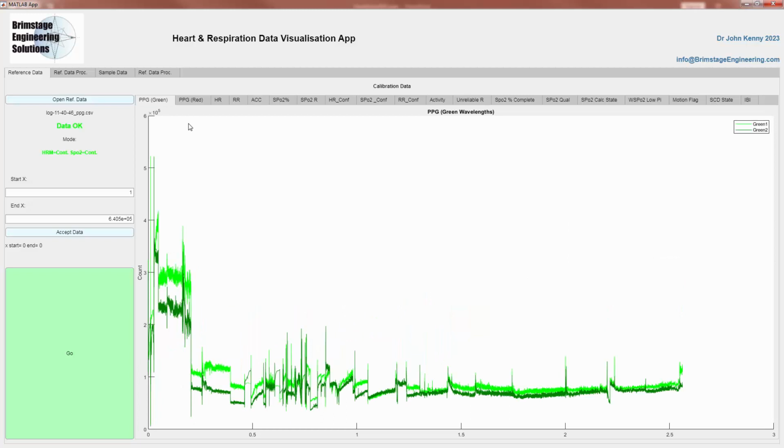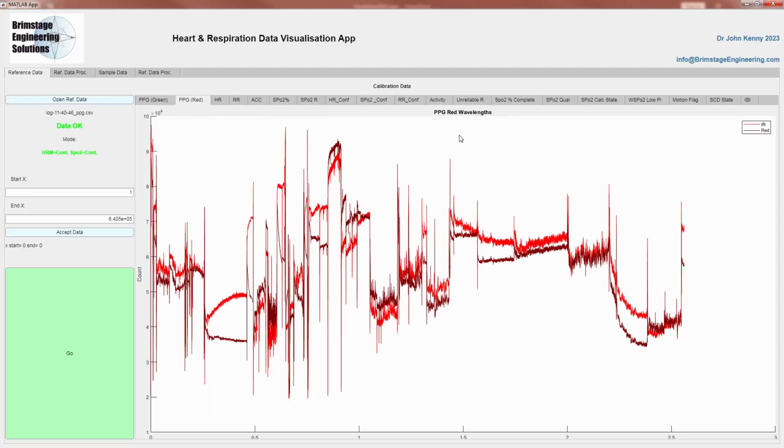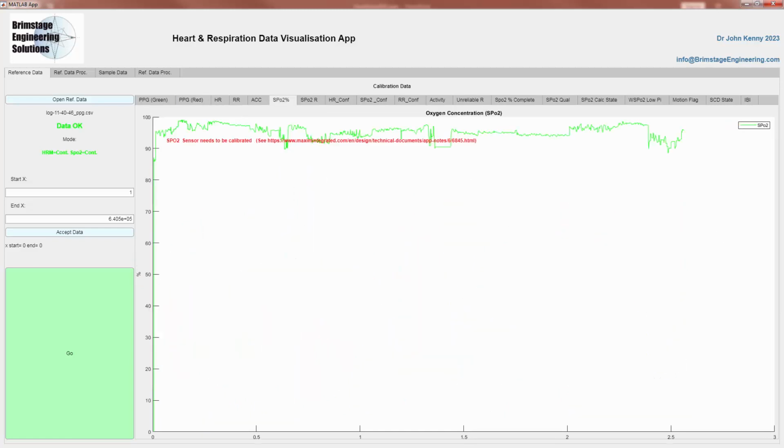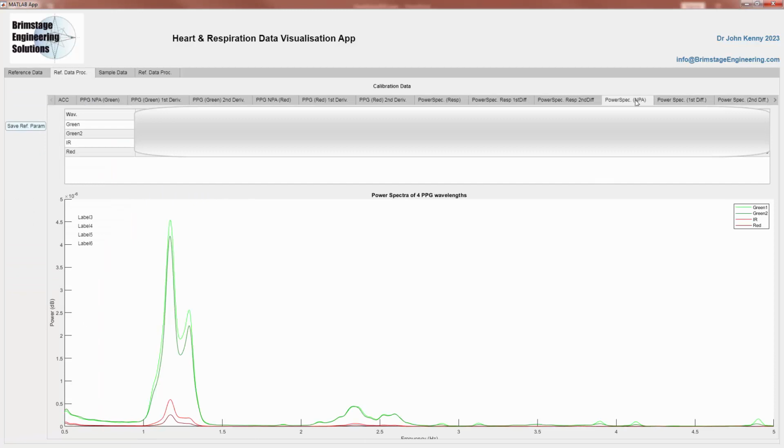Okay, so we've got our PPG. These are the two green sensors, as we saw before. Red sensors, we've got our derived heart rate. So this is our SpO2 data, which isn't calibrated, remember. And we get the power spectra for this data for the entire night. And we use this as our reference profile.